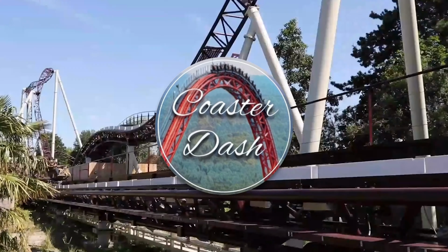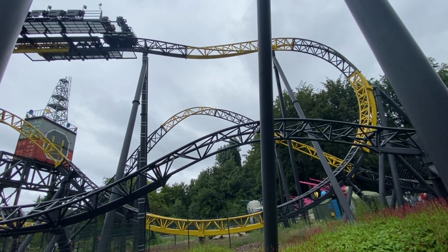Walibi Holland is the place to be for thrill seekers looking to get their coaster fix in the Netherlands. The park is home to 7 different roller coasters in a truly fantastic top 3 lineup.